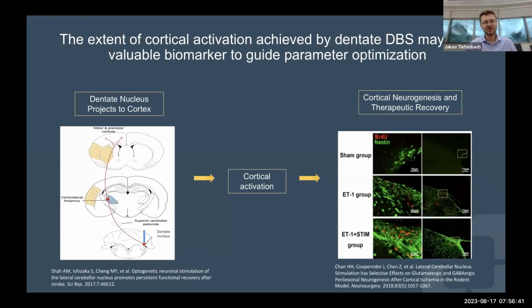And importantly, and this is a very important slide for the rest of the talk, we understand that the extent of cortical activation that can be achieved by dentate DBS may be a valuable biomarker to guide parameter optimization. As you can see on the left, the dentate has projections to the cortex, and when we stimulate the dentate, we induce cortical activation. It is this cortical activation over a chronic period of time that leads to cortical neurogenesis and therapeutic recovery that we've shown in our lab. So cortical activation is a very important step in this therapeutic cascade, making it a good biomarker for us. We assume that if we can maximize the cortical activation, the patients would achieve the greatest benefit.